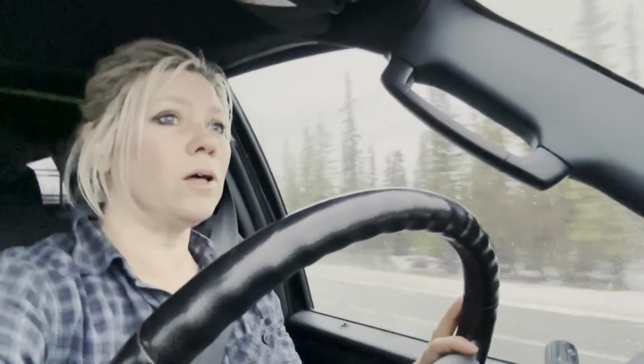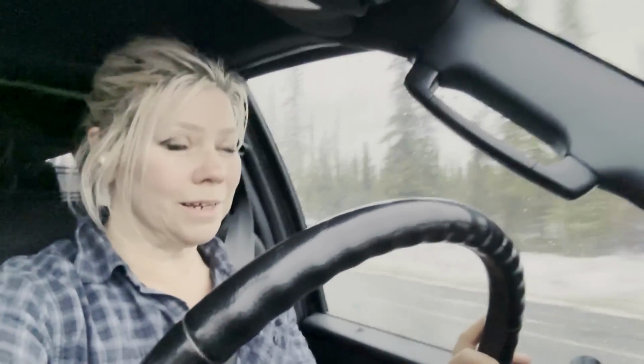Ooh, this road is bumpy. But nonetheless, we need the moisture because we've been in an extreme fire danger lately, and the rain and the snow will help to prevent some of the forest fires. So I guess I shouldn't complain.